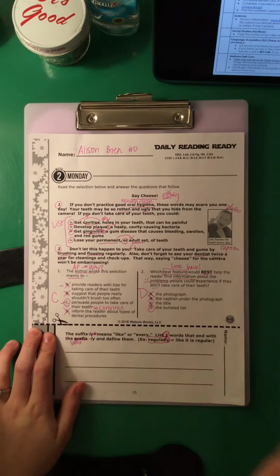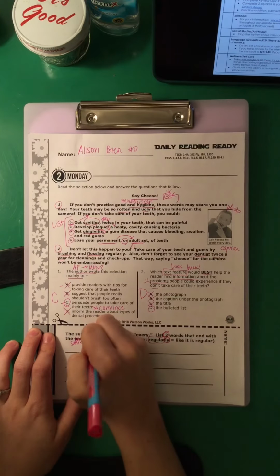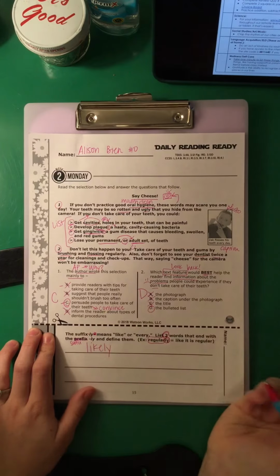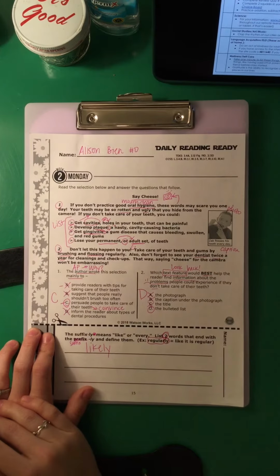All right, so hopefully at this point you've written your 2 words. My 2 words, I have likely. So if something is likely to happen, that means it has some pretty good chances of happening. And I probably should have thought about this beforehand. I didn't actually think of another word.